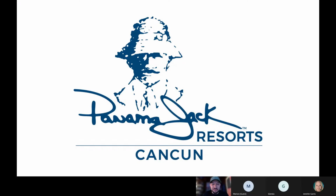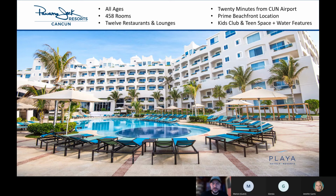Moving along to our Panama Jack brands. So we have two of these, one in Cancun area in the hotel zone and one in Playa del Carmen. So looking at our Panama Jack in Cancun, again, this is for all ages. This is Panama Jack like the suntan lotion, but reimagined into a resort experience. So very contemporary and very fun. We have 458 rooms at this property, 12 restaurants, bars, and lounges, 20 minutes from the airport, of course, prime beachfront location. So this is actually located right next to our Hyatt Zilara, so one of the best stretches of beaches in the hotel zone.